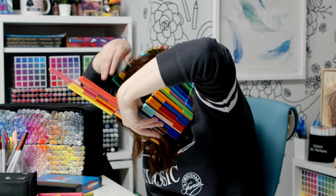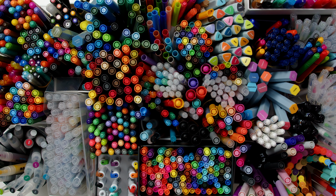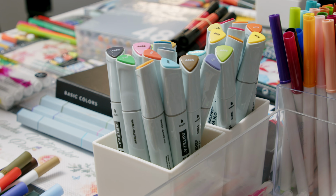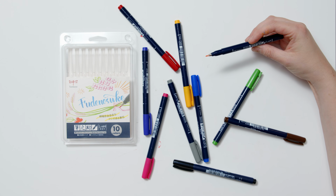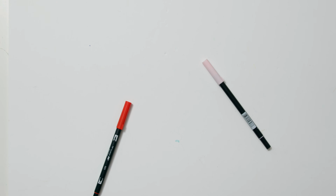Whoa, no, it's failing. That wasn't supposed to happen. There are so many options available now for high-quality water-based markers, and there's a lot of variety in the quality and the inks available, with some being even more expensive than the high end of alcohol markers.